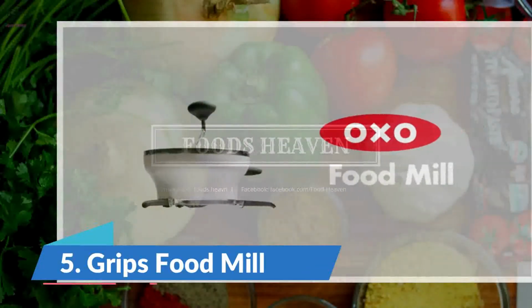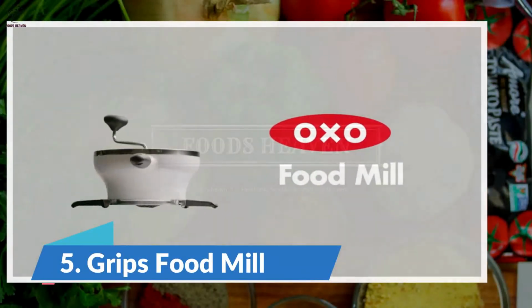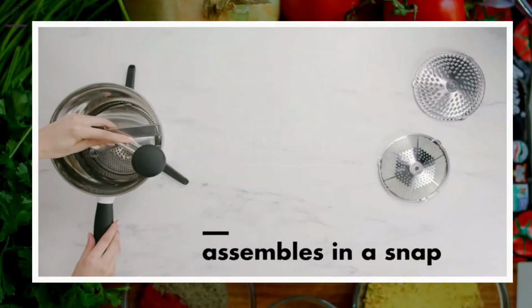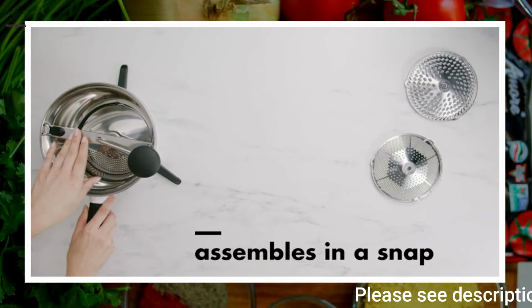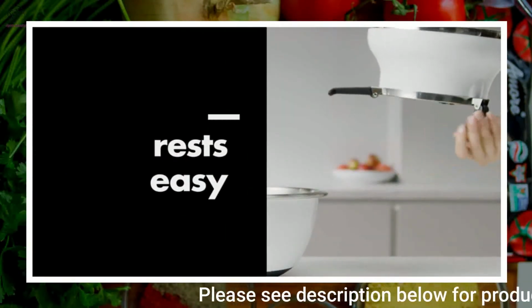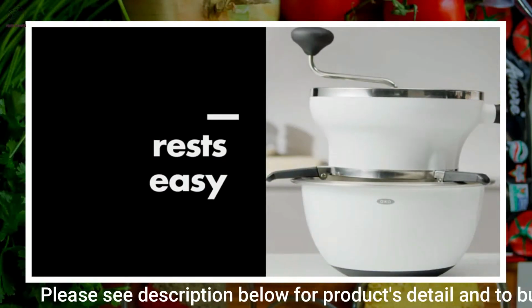Number 5, Grips Food Mill. It has a stainless steel bowl, ideal for hot foods and prevents staining. It includes 3 stainless steel grinding discs for preparing foods of fine, medium and coarse textures.